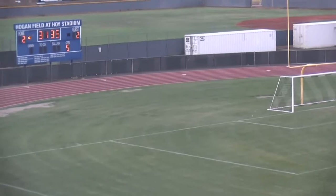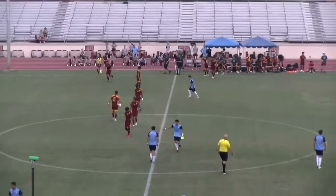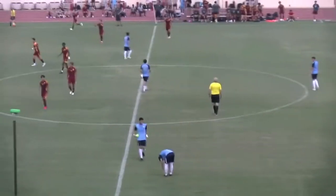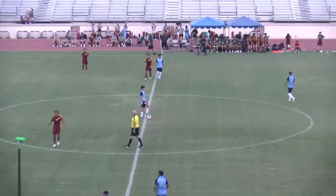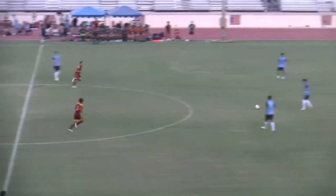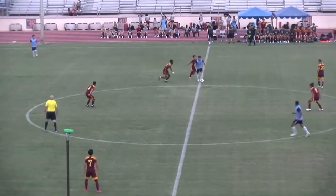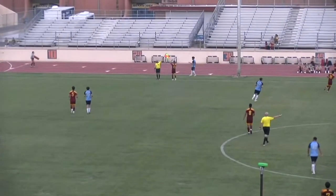They have erased the 2-goal deficit. And we are tied at 2. It was coming here in the second half. Zimmerman got 2 paws on it, but off his gloves and in. And it's kicked out for a throw.